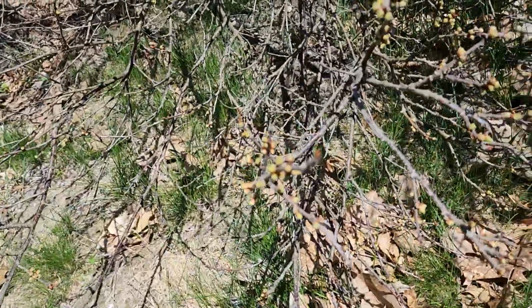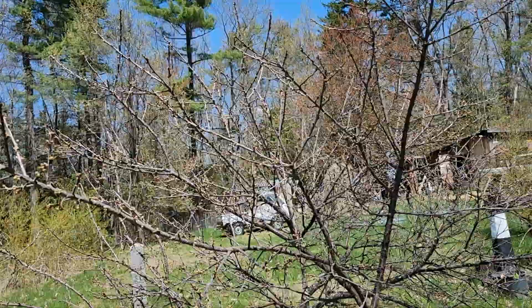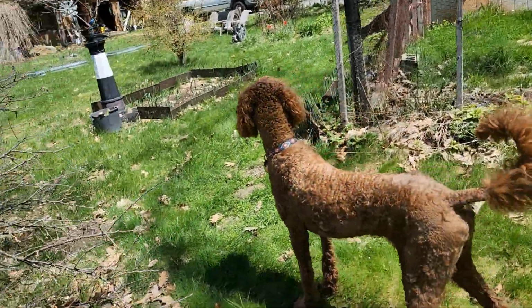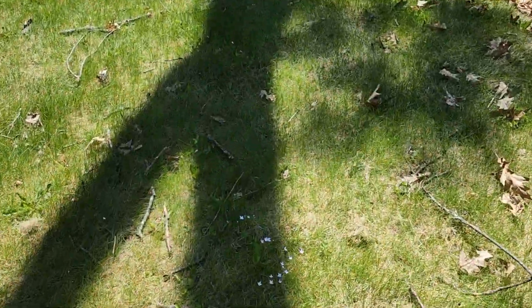We're starting to get some leaf clusters started on the beach plum. And this should be a nice flower show as well. Come on, Teddy. Oh, good boy. You came back. Good boy, Sebastian. All right, let's take a quick walk around the back. Grass, obviously, greening up nice. We're already getting the tiny flowers in the lawn here, too.